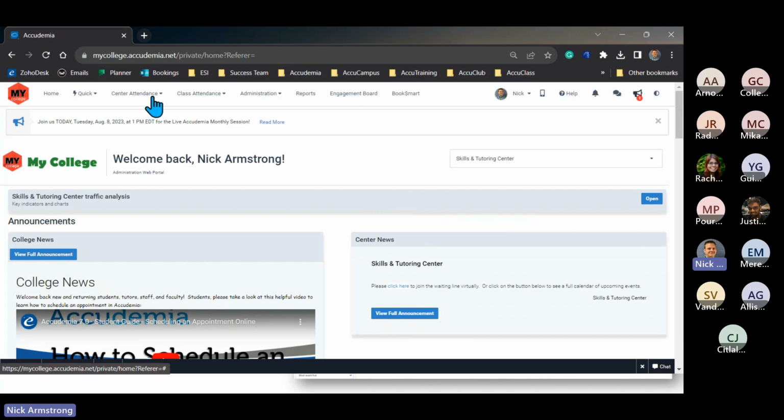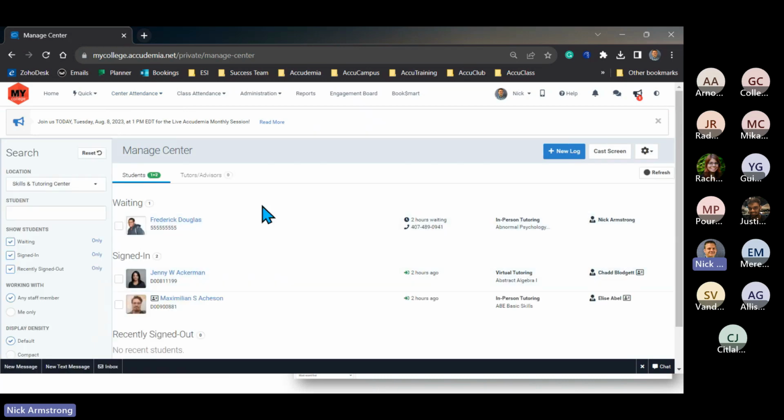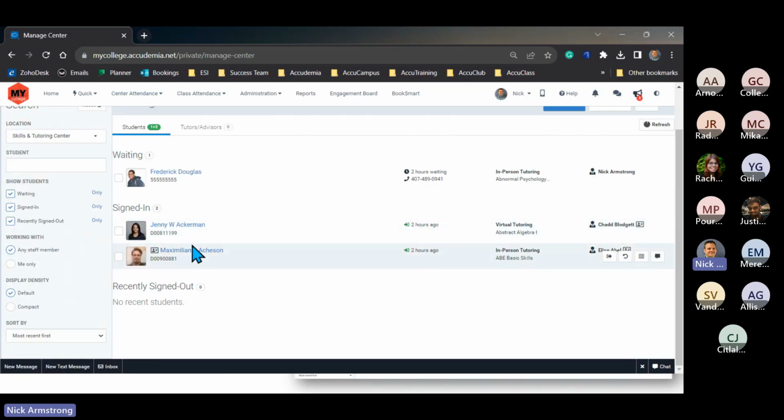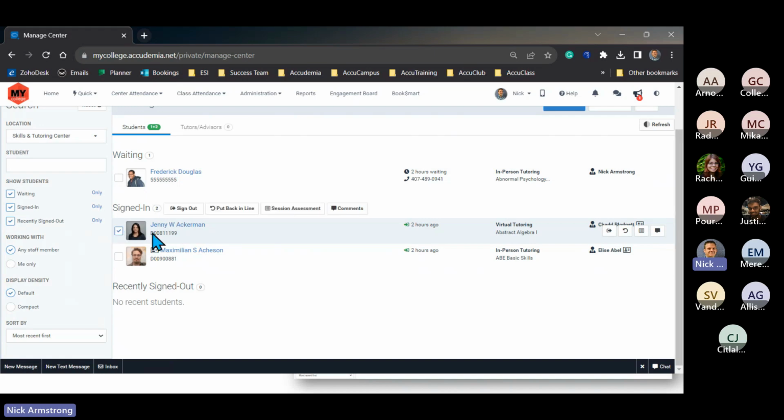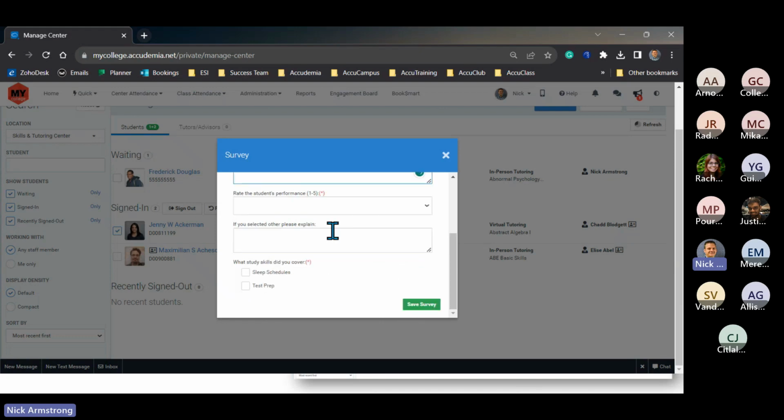Okay, so some of the things that we talked about. One would be that manage center screen, and this is where I can see who's currently signed in, who's waiting to be signed in. The ones that are signed in or who have recently signed out, I can go ahead and check those. If I just click on or select this, I can see if there were any comments made, the session assessment here, and if that was completed, I'd be able to see exactly what's happening.